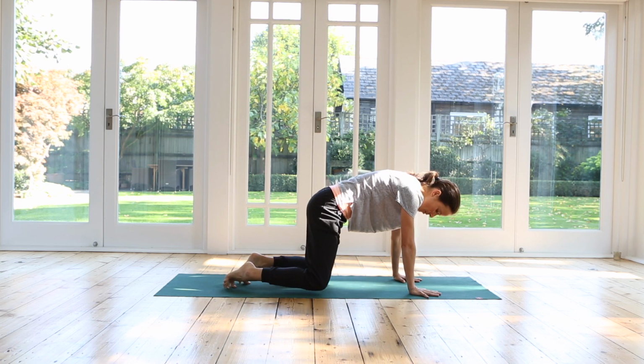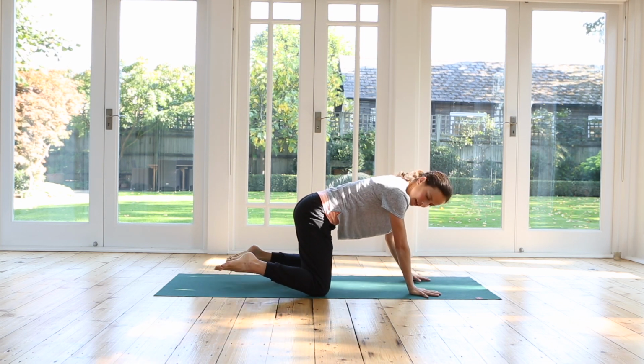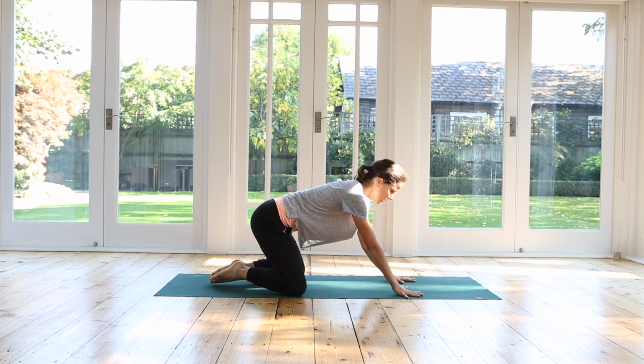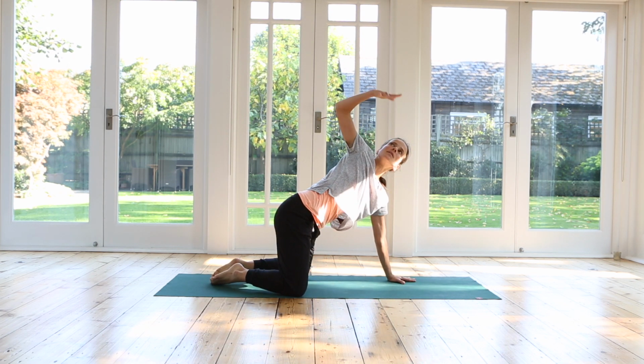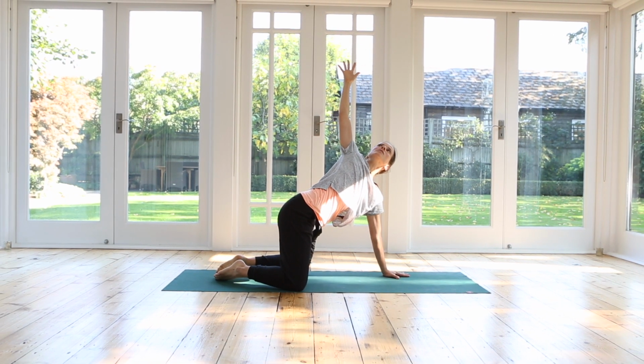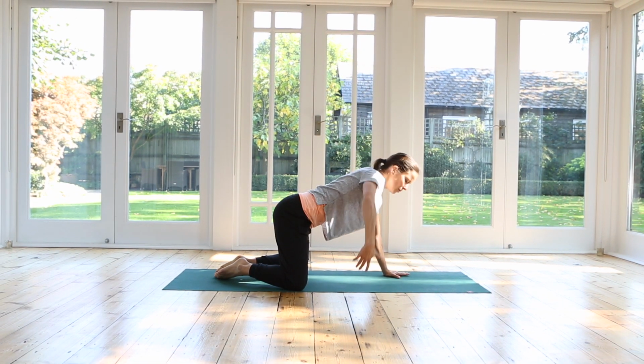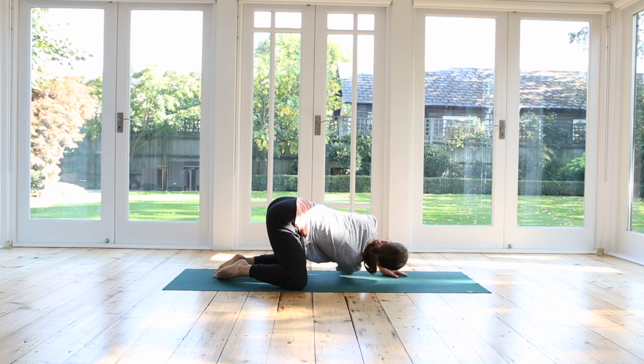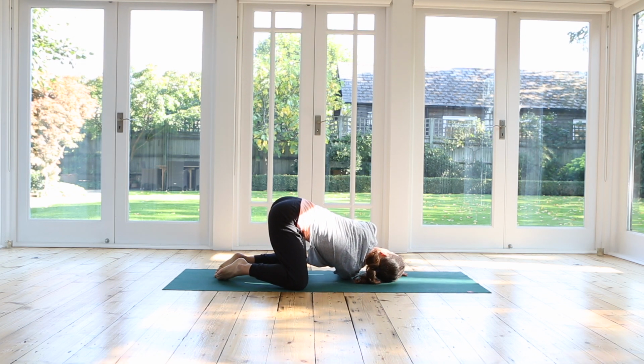From here, we'll have our knees a little bit wider and have your toes closer together. We're going to inhale, take your right arm up to the sky, thread the needle stretch. Bring your right arm all the way under the left side. Reaching that arm as far as you can across. Your head is still in the center of the mat.